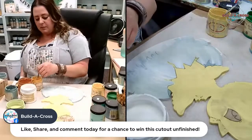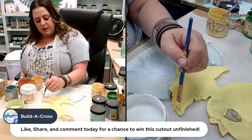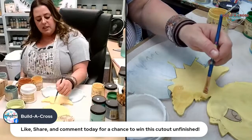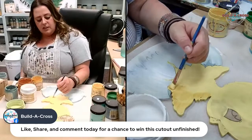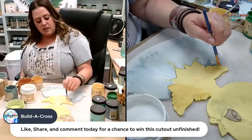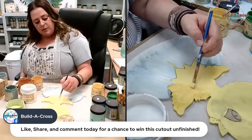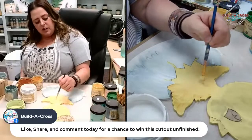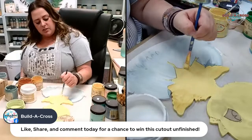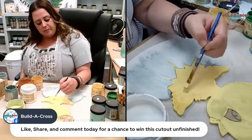Now I'm going to get my mustard yellow. I'm going to come in under his little wing pit, pulling it from the end of the feathers in here. Back on this side, pulling it in. I'm going to give his little tummy a little arc across it with the brush strokes so you can see his little baby fat.